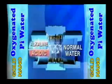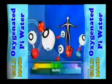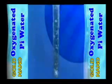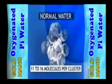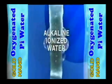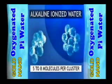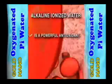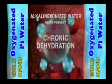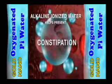Alkaline ionized water is actually restructured during electrolysis, which significantly improves hydration because the water becomes easier for the body to absorb and utilize. Water from tap or bottled sources is normally clustered in groupings containing 11 to 16 water molecules. But alkaline ionized water is reformed during ionization, and the water molecules are reduced to only about 5 to 8 molecules per cluster. This allows the water to penetrate the cells easier and can help battle or prevent many of the problems associated with chronic dehydration, such as low energy, digestion disorders, constipation, and obesity.